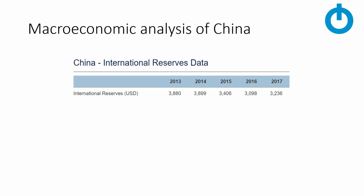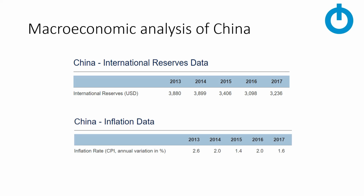International reserves. The economy continues to falter in the third quarter after GDP growth slowed to a near three-decade low in the second quarter. Inflation. Consumer prices rose 0.7% from the previous month in August, following July's 0.4% increase. The print mostly reflected higher prices for food. Annual average inflation was unchanged at the previous month's 2.8% in August.